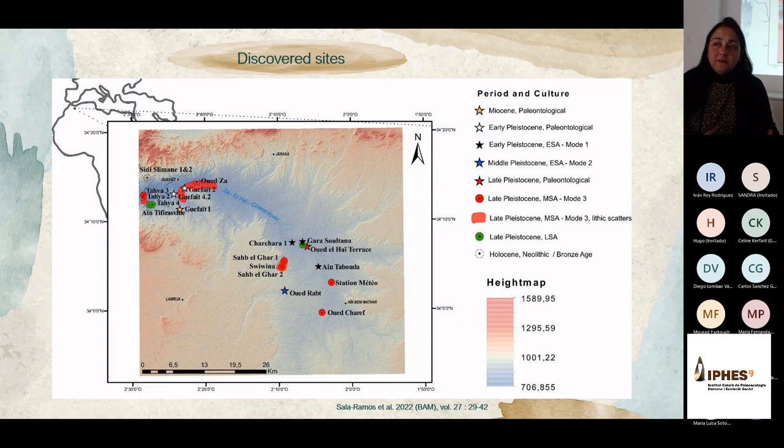Some of them have been excavated, or at least we began to excavate them. Others should be excavated next year, especially because, as you will see, the project had to stop for two and a half years, and even to study the material.